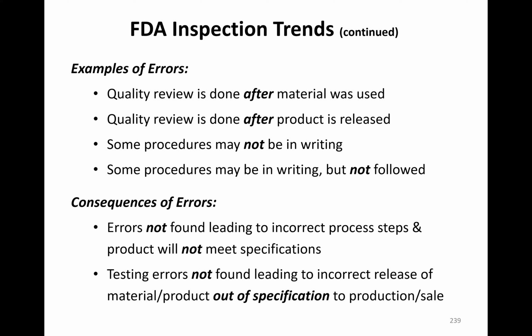Procedure is not in writing. Procedures in writing but not followed in practice. That's where quality can come in and do inspections. Consequences: errors not found. That means more work is going to be necessary to correct things later on, if you're lucky enough to correct things before product gets out the door. Testing errors not found. Incorrect release of material out of specification.